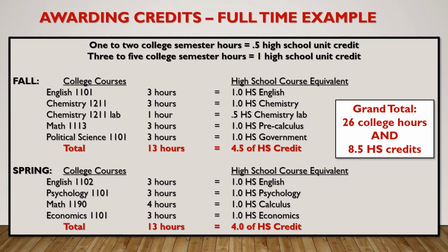Sometimes students in 11th grade are wanting to get their American Lit credit. Neither one of these classes count for American Lit. They actually have to do 1101 and 1102. And then after they've done both of those, then the next year or the next English class they take could be the American Lit. It's just the way that the college does things.